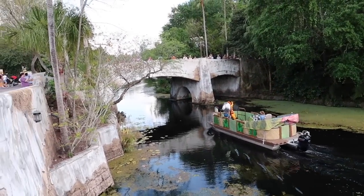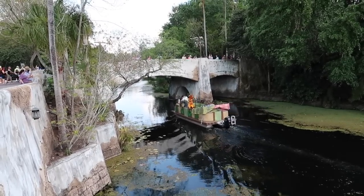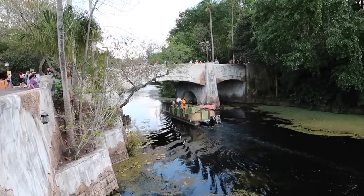So you can see them from up on the bridge, from either side of the bridge. And what's cool about the bridge is you can see them coming and then going. So it's one of my favorite spots. I'm gonna continue with my thoughts. I just had to run over to see the drummers.